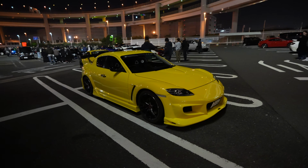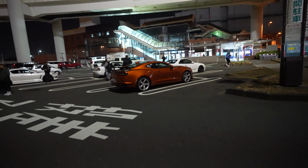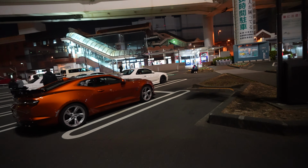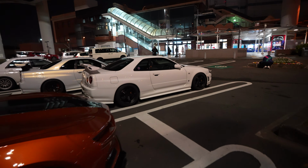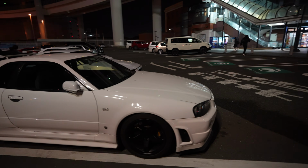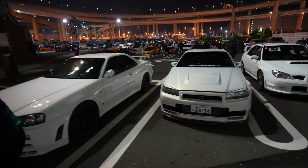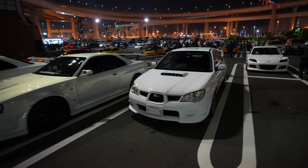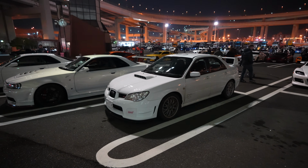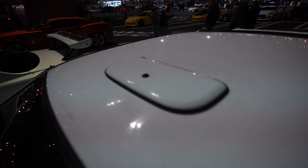This one's wearing some Vel side bits, and right across from that is a nice trio of some good stuff. We got two R34 GTRs, cars that we come across a bunch of times. And yep, another Subaru Impreza. This is the special one. They're given away by the fact that it has that on the roof and that on the side.